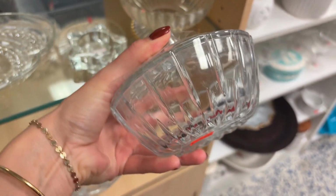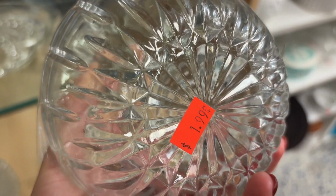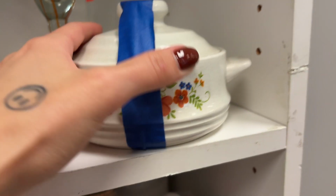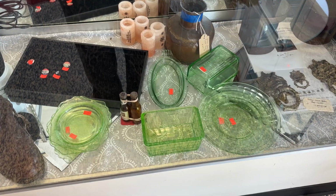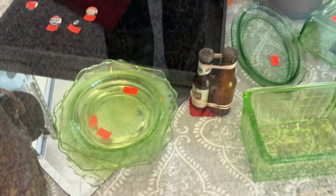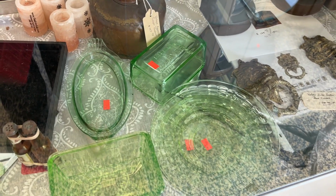I found this little dish, and I thought it would be really cute to turn it into a candle and give it away as a Christmas gift. And this little piece here was really cute, but it had a crack in the ceramic. And how cool is this? They had a bunch of uranium glass, aka Vaseline glass, and it was pretty decently priced also. I got this, and that is all.